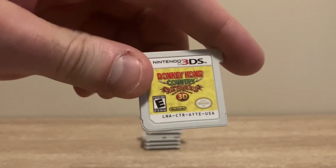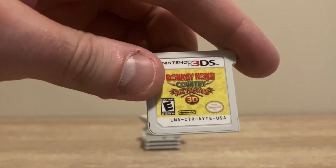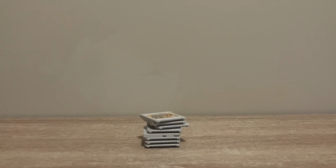Donkey Kong Country Returns 3D. I love this game. The old Donkey Kong Country games were so much fun, such good side-scrolling platformers, and I just love this game. It was incredible. Donkey Kong Country games, still lots of fun today.